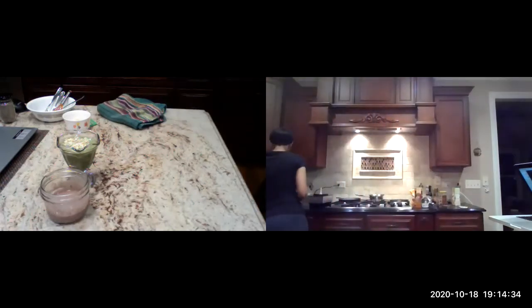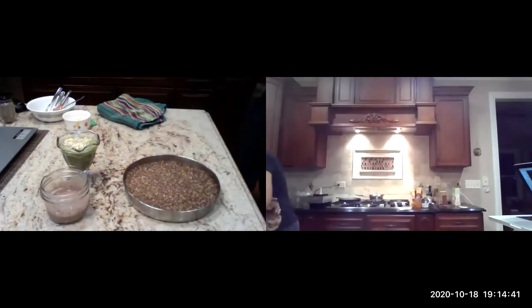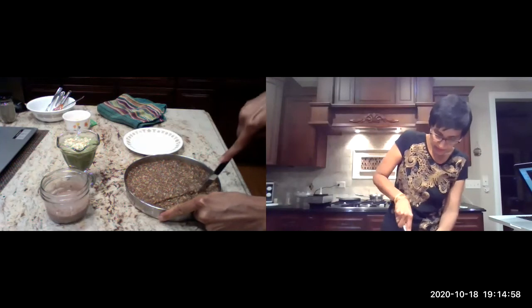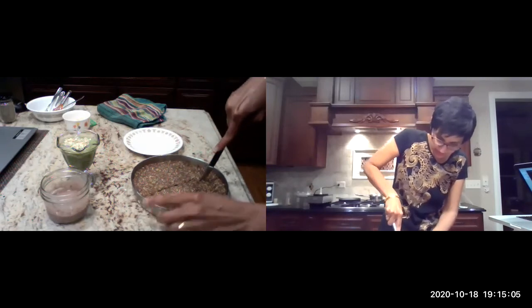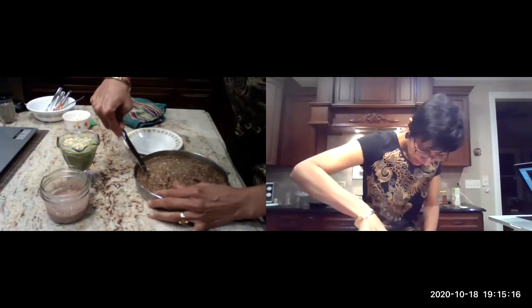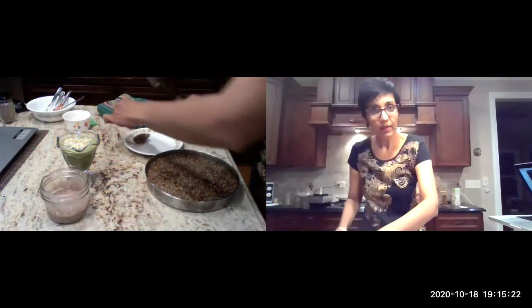What else did we do? Oh, the date bar. All right, so for the date bar, I'm just going to cut it into pieces. And just scoop it into the squares. Okay.